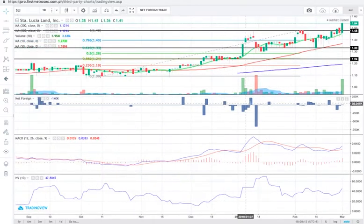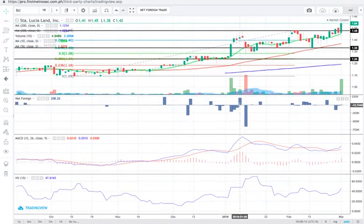For year-to-date, let's take a look at the year-to-date participation of the foreign investors. Let me just check on the graph in here. Okay, so SLI is on a net foreign selling mode year-to-date for 2019. What's the risk level of SLI? SLI now still has a low risk level, since it has a historical volatility score of 46%.